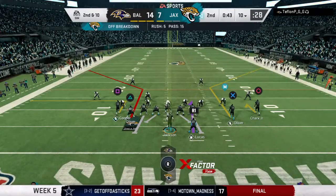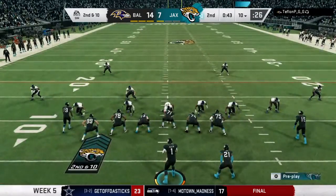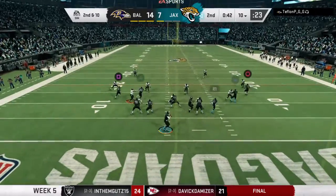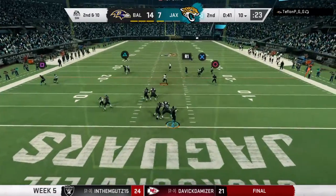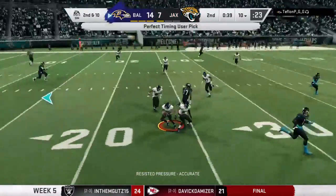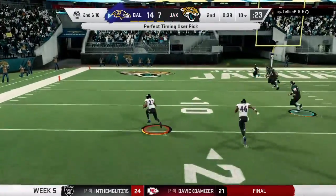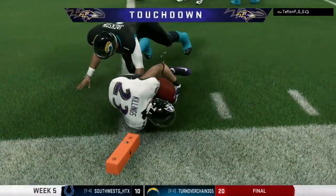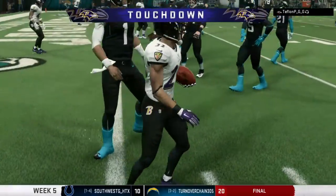Yeah, he's pretty lucky to get that one back. I think that sometimes these quarterbacks play with a lot of confidence that borders on arrogance, and that can put your team in some trouble. Yeah, especially maybe want to look at some safe... Into double coverage, and it's intercepted. Picked off at the 24, and he will score. Touchdown, Baltimore.